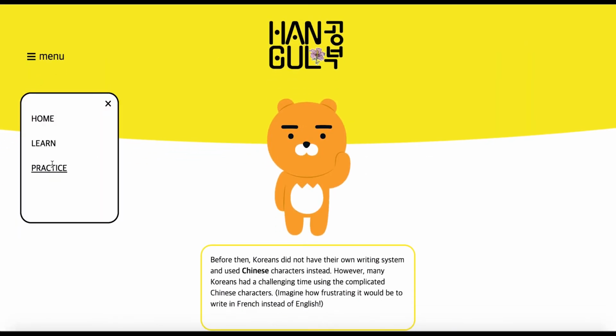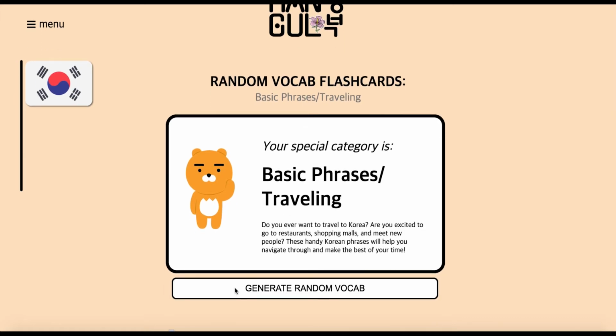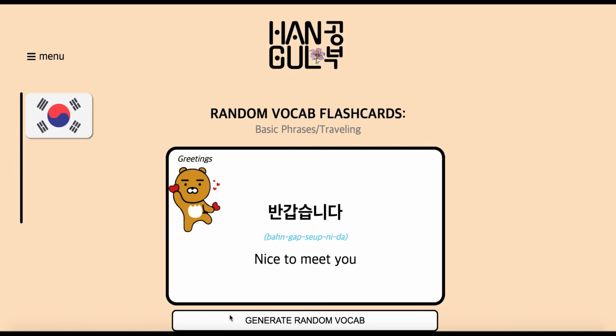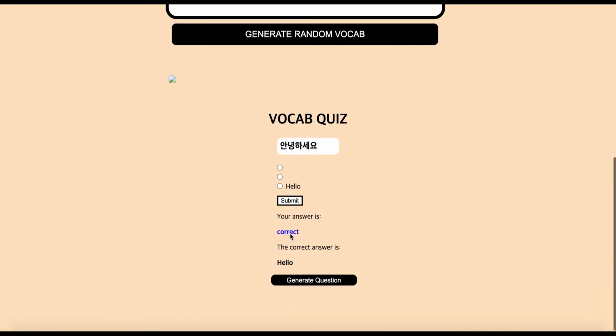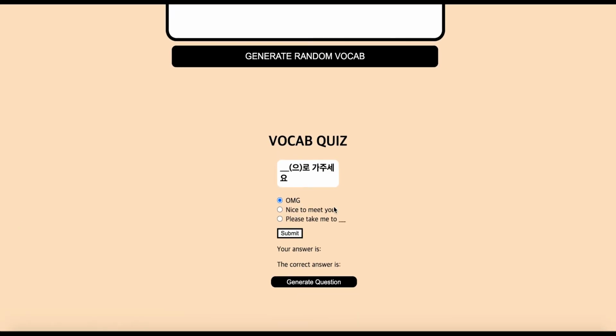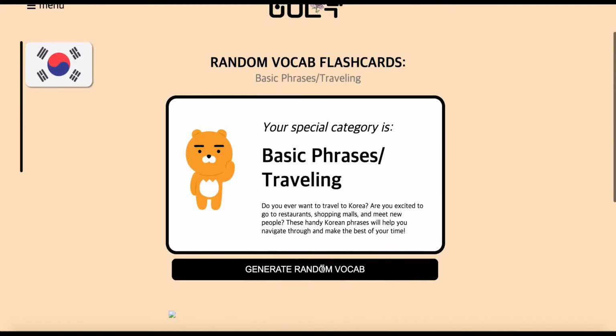So now we move on to practice. Here the category is basic phrases and traveling. So you could just generate a random vocab, and then here you have random phrases. And here you also have a vocab quiz. So 안녕하세요 means hello. If I submit this, the answer is correct. Let's generate another question. This means please take me to. So yeah, it's incorrect and it gives you the correct answer.